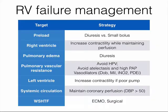So RV failure is probably the most challenging type of acute heart failure to manage and terribly complex. So I'm not going to discuss the management of RV failure step by step, but instead how I think about it. I think about it as one long tube with chambers. Every chamber can contribute to the acute RV failure. So assess each chamber and tailor treatment for that chamber if there is evidence of dysfunction.